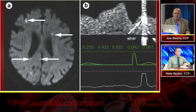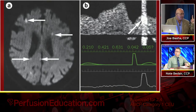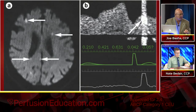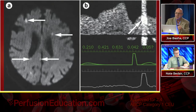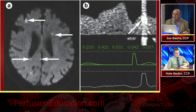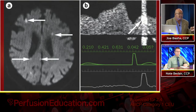However, that's a class 1 stroke. A number of years ago, they came out with classes of strokes. Class 1, the overt. Class 2 is any new lesion under diffusion-weighted MRI of the brain. And that's what you see there. The hyperluminosities are basically embolic strokes. Now, they may not be clinically relevant or clinically obvious. You may not see it today.